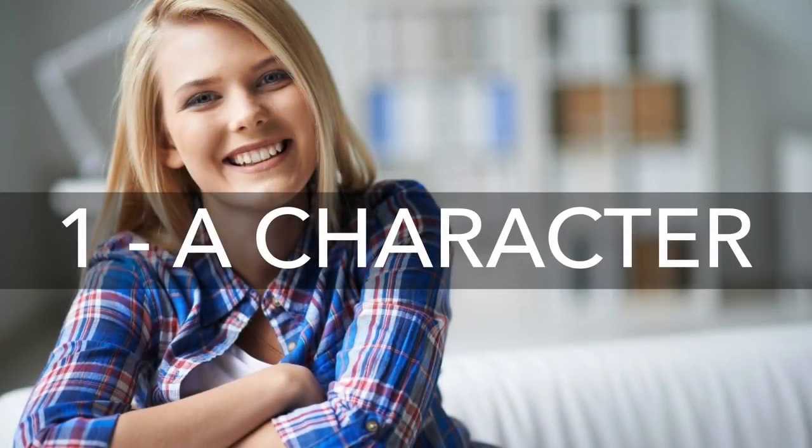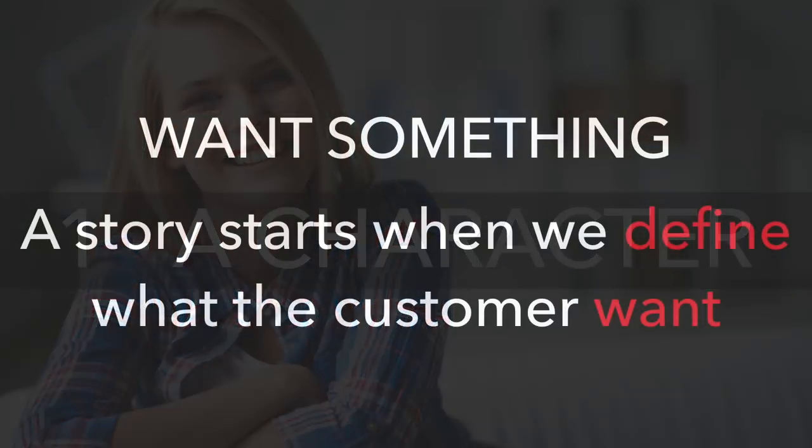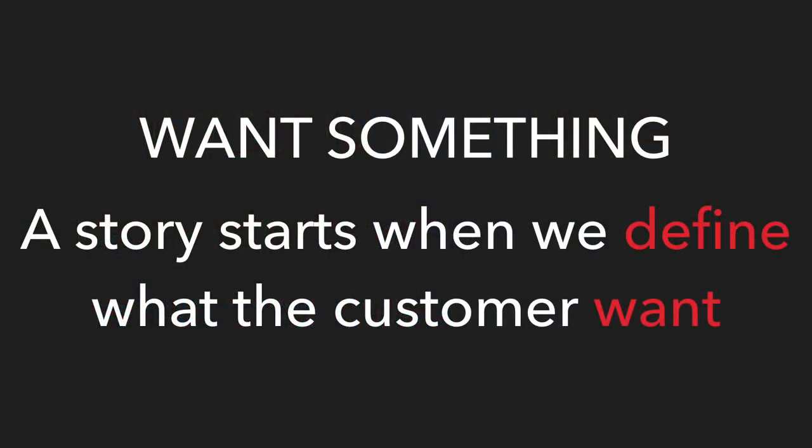And the first one is it has a character. All stories have a character. And the character wants something. A story starts when we define what the customer wants. There's a character, and the character wants something. There's a character, and the character wants white teeth.